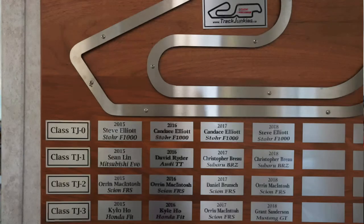Honestly, after being here for a while, I feel like the best car is the 86 or BRZ or S2000. Those two seem to be the best here for the cornering of the car. In a couple years, they've won TJ1, 2, and 3. We have four classes. TJ3 is mostly a pedestrian vehicle. Any car that shows up off the production line, even with some light mods, you'll still be TJ3.